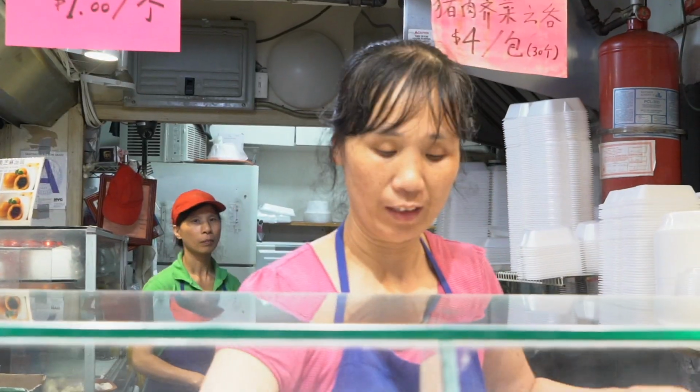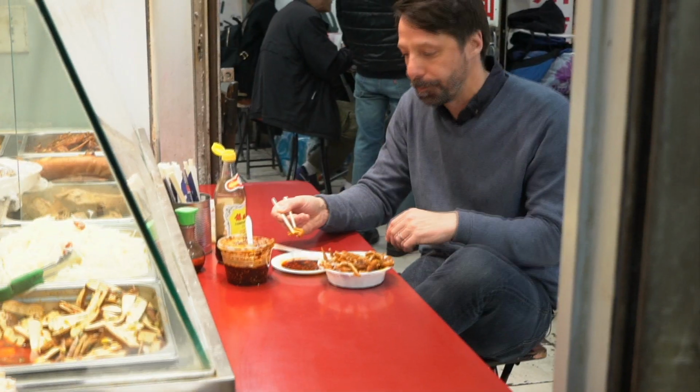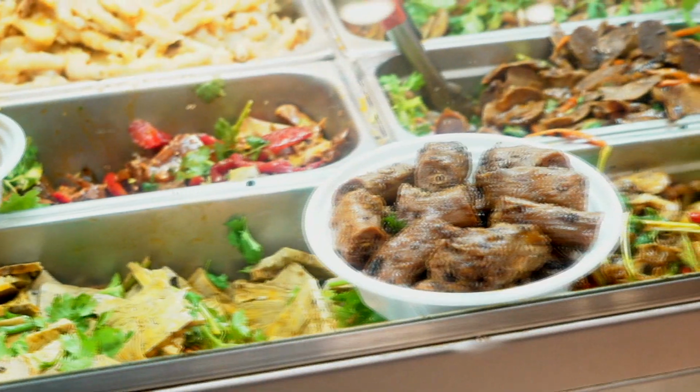I love coming here. Whenever I'm in Flushing, I try to stop by and at least have some lamb dumplings or some pig ears or some duck heads. My name is Curtis Kaleo. I'm one of the founders of the Gastronauts, which is a club for adventurous eaters here in New York.